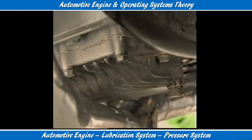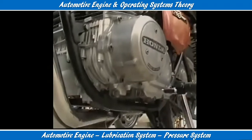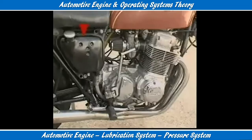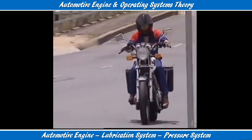Because there is no oil storage sump, the engine can be mounted much lower than in a wet sump system. The oil tank can be positioned away from the engine where it can get best cooling, and the amount of oil in the system can be much greater than in a wet sump system.